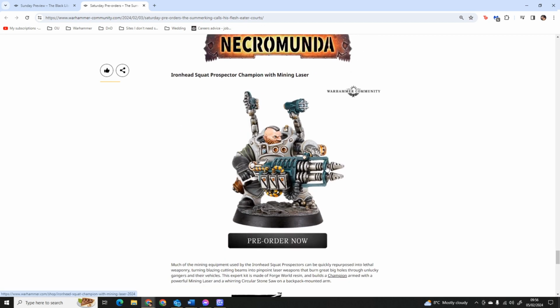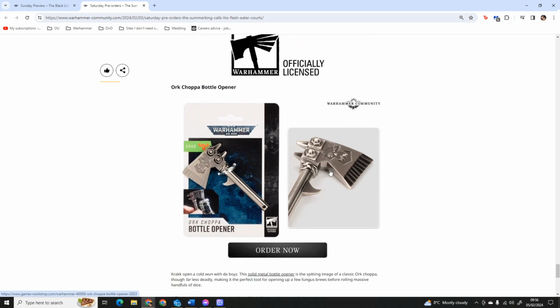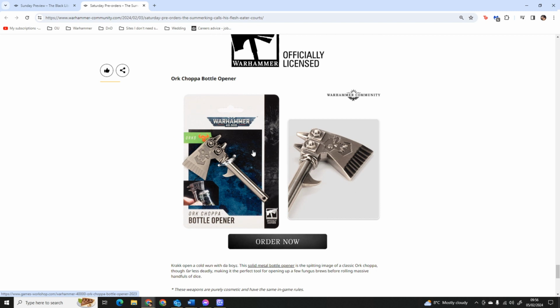Another Ironhead Squat Prospector, good on them. I picked up this. I did actually buy this. I want the Chopper bottle opener. I think that is awesome.